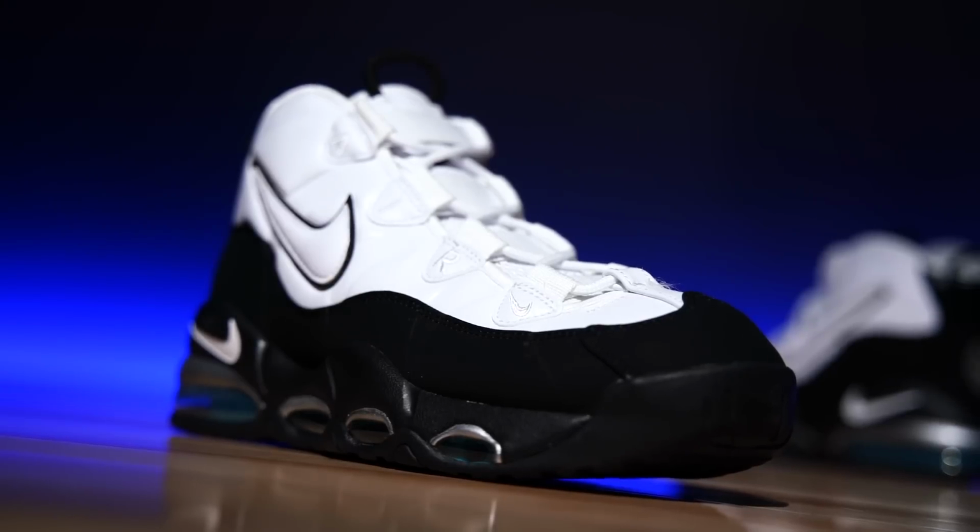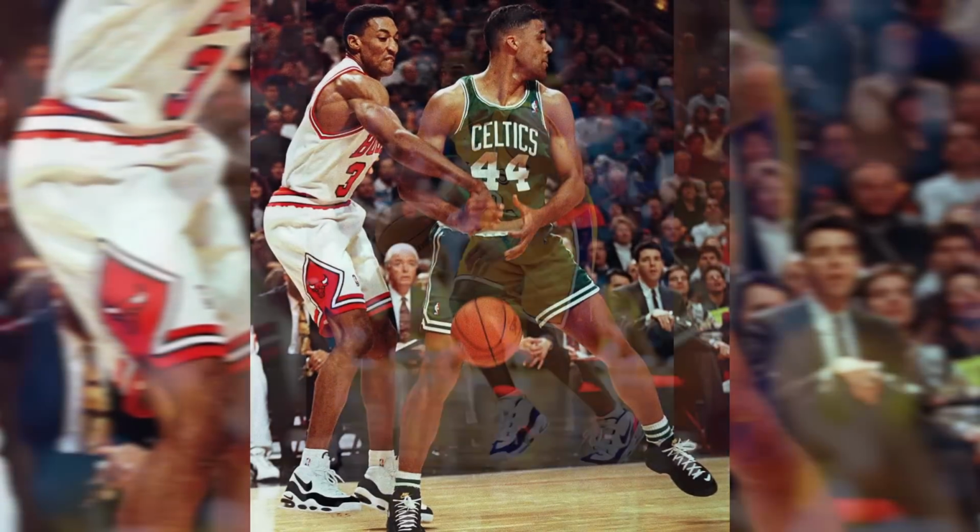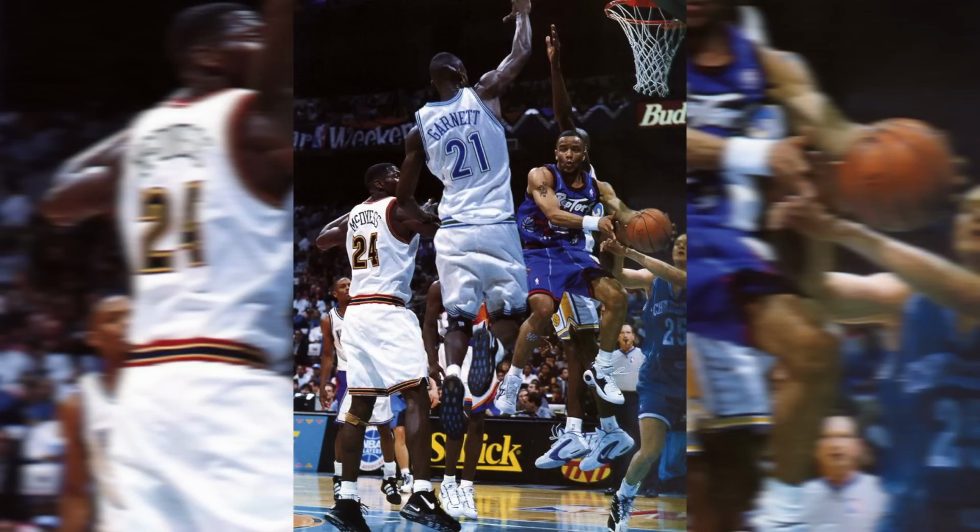As far as the shoe is concerned, these things were worn on the feet of many NBA players, Scottie Pippen being one of them, Derek Fisher being another, and just tons of players used to wear these. And yes, I do know that those two players are totally different in terms of category and positioning. One was a power forward wing, the other one was a point guard.